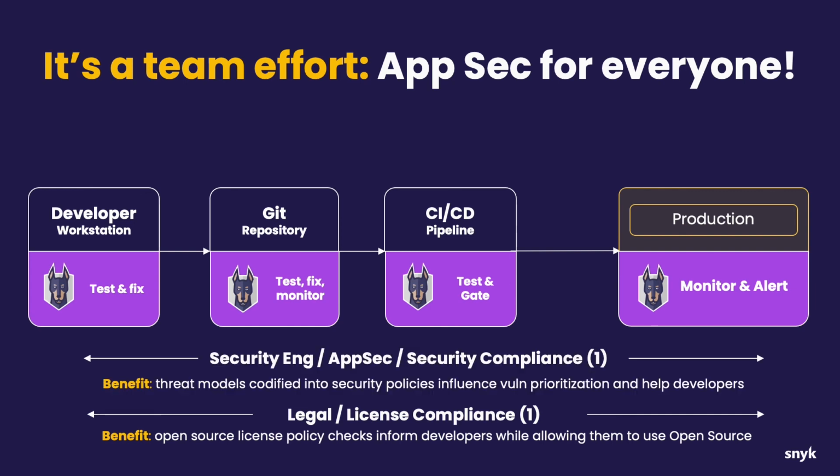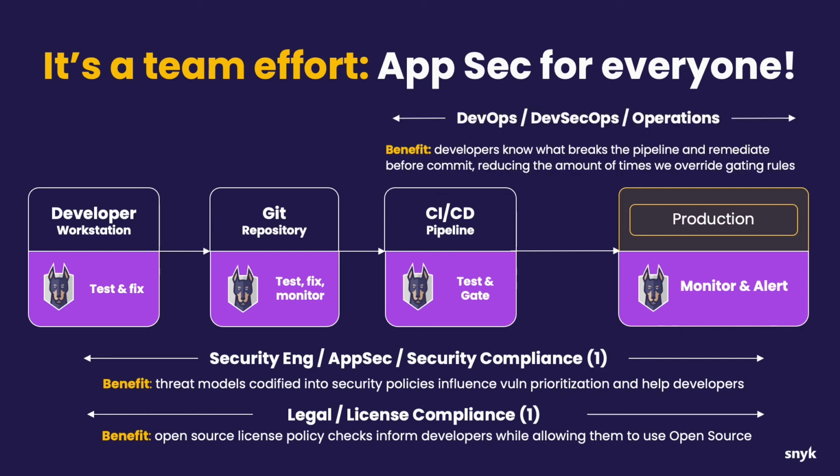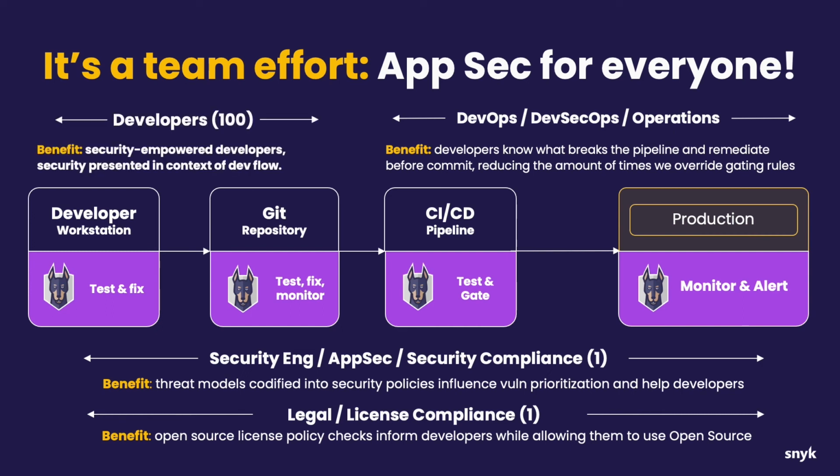My security and operations teams can create threat models that are then manifested into the platform as policies to help influence what vulnerabilities I should be focusing on first. This allows the operations teams to clearly communicate and codify into the pipeline what would break the deployment. And because that expectation is set with the developers, I can reduce the number of times I override the gates, because at the end of the day, my developers are now empowered. They know what breaks the pipeline. There has been communication on what acceptable risk in the environment is, and that information has manifested into their development flow.